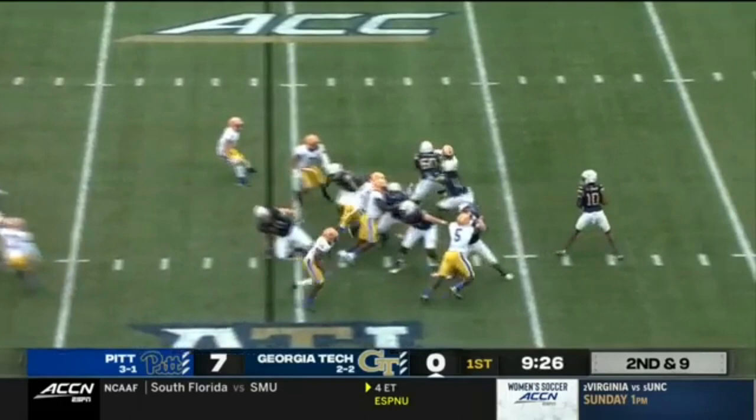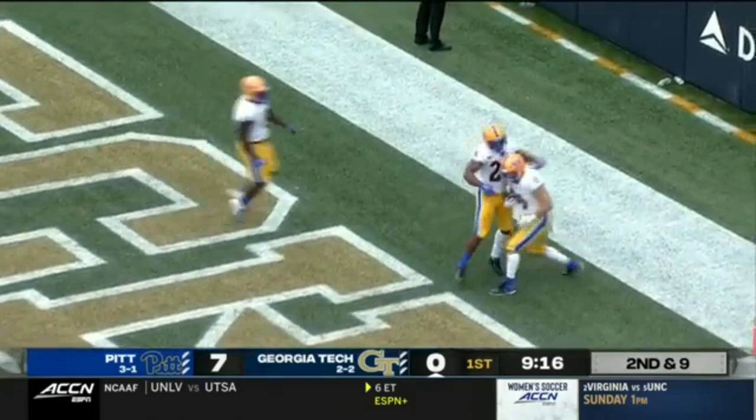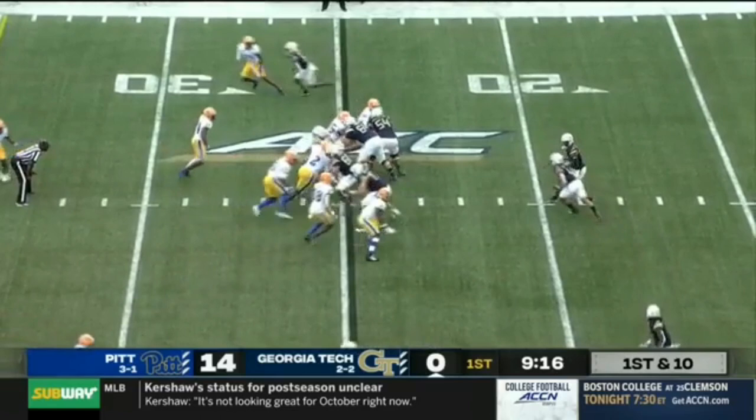Here's Sims, wanted to throw in the air, and intercepted. Picked off by John Patrician, near side, touchdown for Pittsburgh. The seventh-year player, Patrician, the pick six. Quarterback has to be first and foremost.